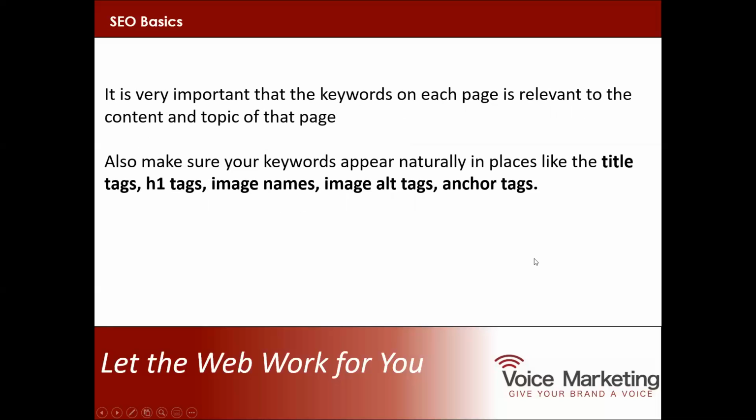And it's important that the keywords on each page are relevant to the content and topic of that page. So it's not going to be helpful if on your plastic blow molding page you've got your keywords for injection molding. We want our broad words that are peppered throughout the site, but then you want each page's keywords to be relevant to that page.